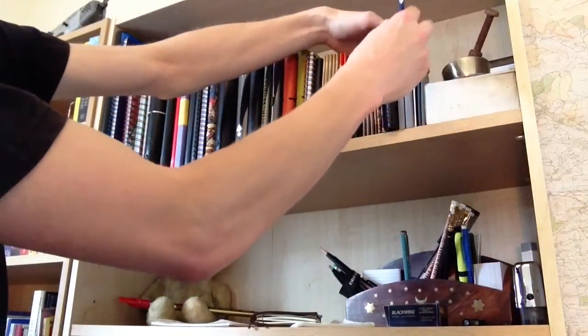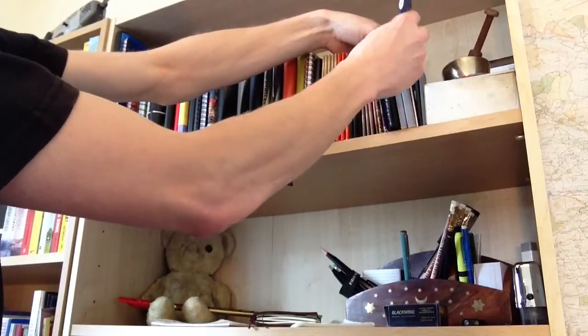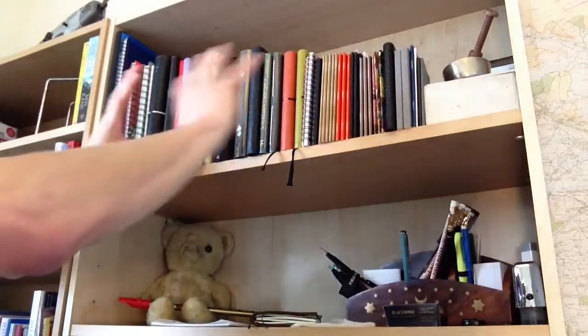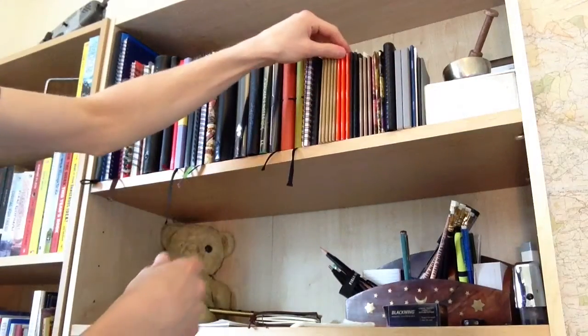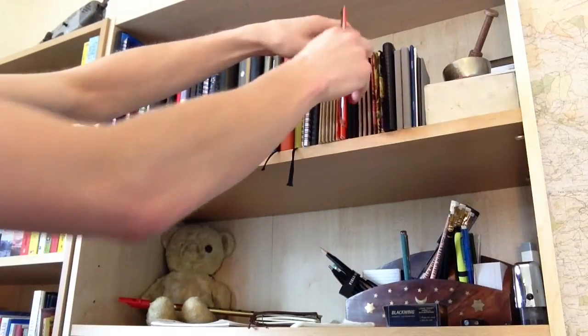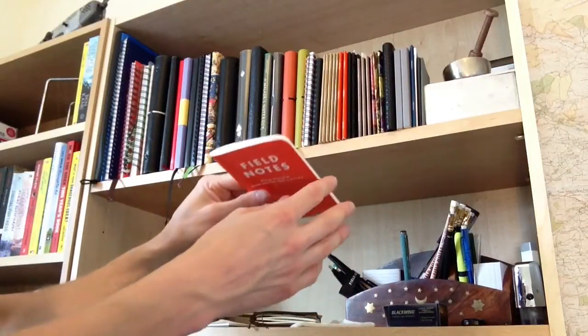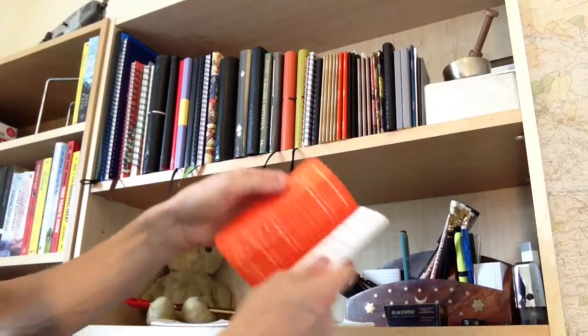Something I am using an awful lot at the minute, if I can pop that back in, trying desperately not to send all these flying everywhere, and really enjoying is this Field Notes Expedition Edition. Basically this is the waterproof paper one.